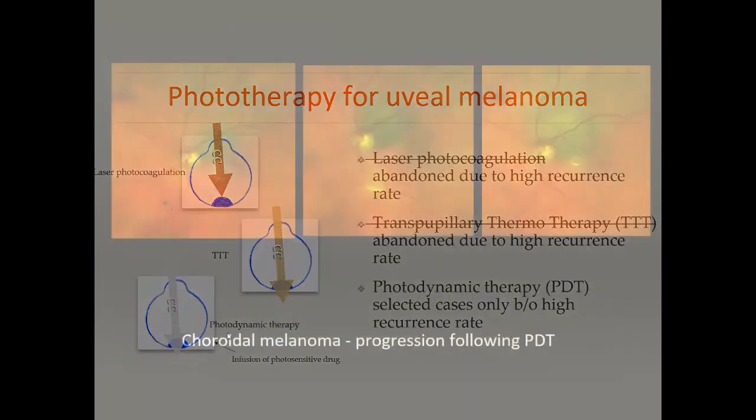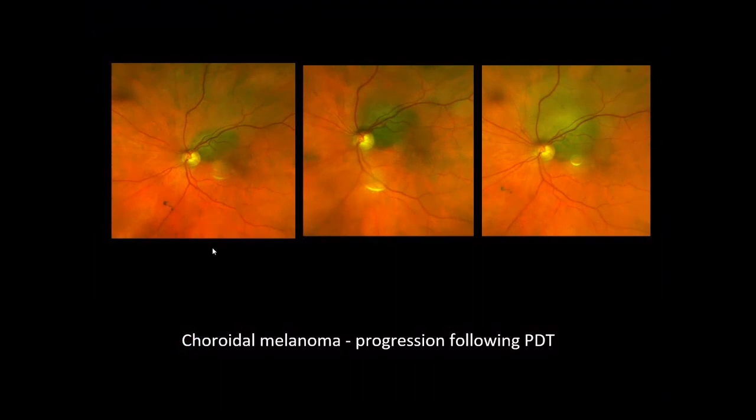Unfortunately, even though it does work, it has a much lower success rate than other treatments like radiotherapy, but it also has a much lower side effect profile. So this little melanoma very near the nerve was treated with photodynamic therapy because it doesn't really affect vision so much. Even though the nerve is there and the macula is there, the vision was actually quite good after the treatment because it's much, much gentler.